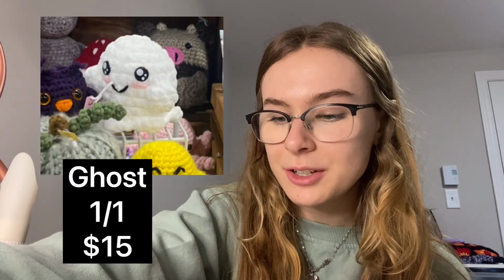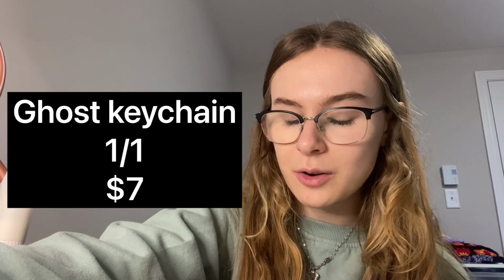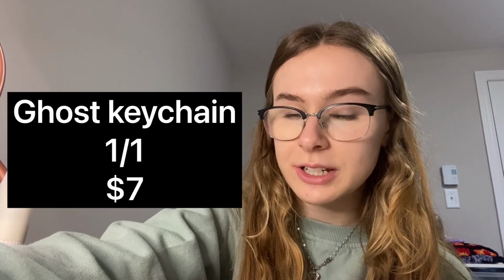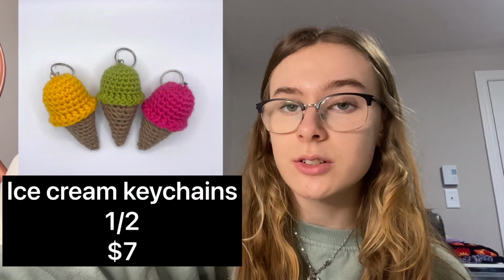I had brought 1 ghost and I sold it for $15. And I brought 1 ghost keychain and I sold it for $7. I had brought 2 ice cream keychains and I sold 1 for $7 also.